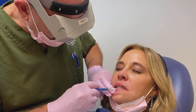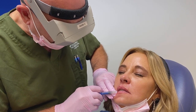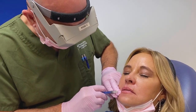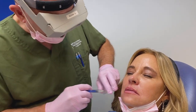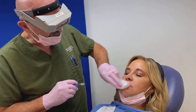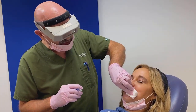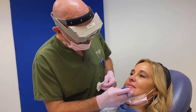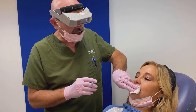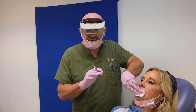A little bit more on the lower. Just giving her a little bit of drama, but still very nice and pretty. There we go. There you go. How you doing? Okay. She's doing great. She was so scared before, and look, she's doing fabulous. All right. So what I'm going to do now is mold the lips and do a little bit more on, and we'll end this video.